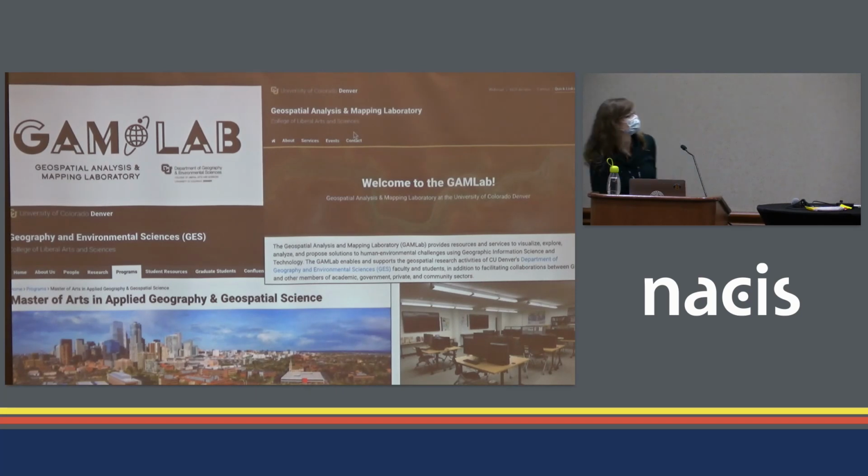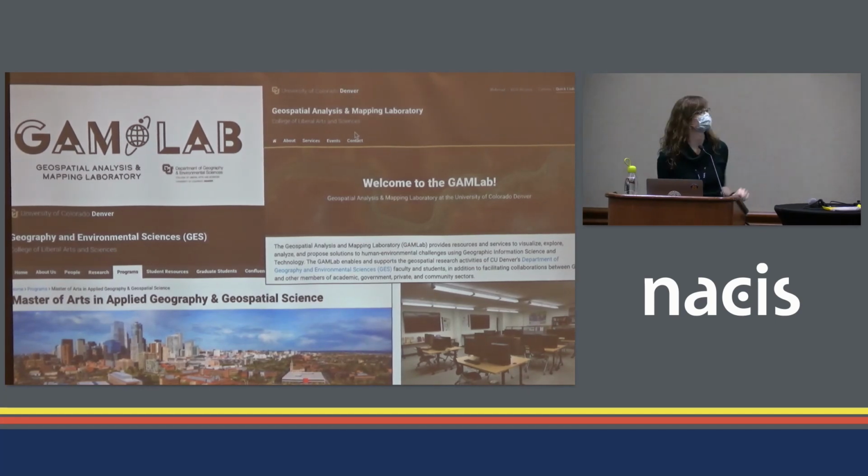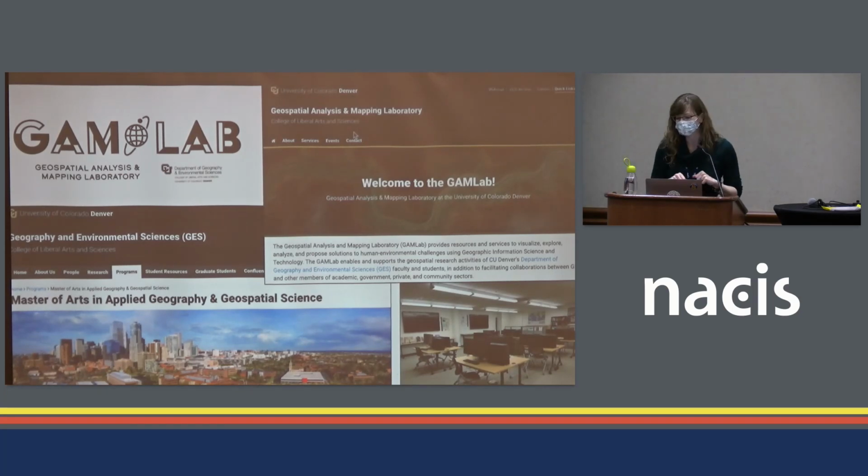And this is just an image of the lab on the bottom right, which again is where I was trying to figure out how to make exciting slides with pictures of the inside of what looks like an office space, and it's fluorescent lit and everything else. And then on the top right is the website that I'm still working on.